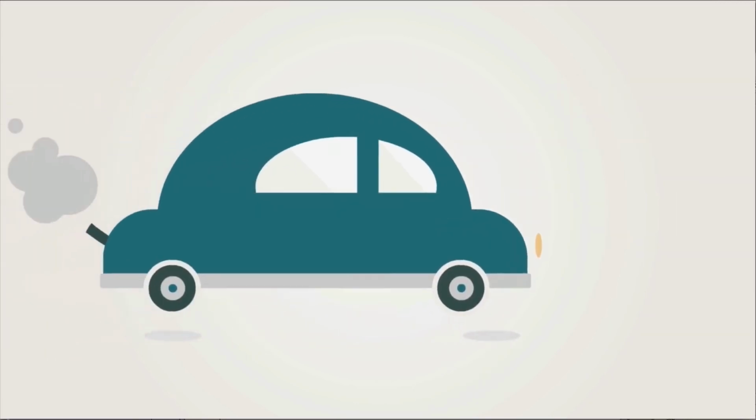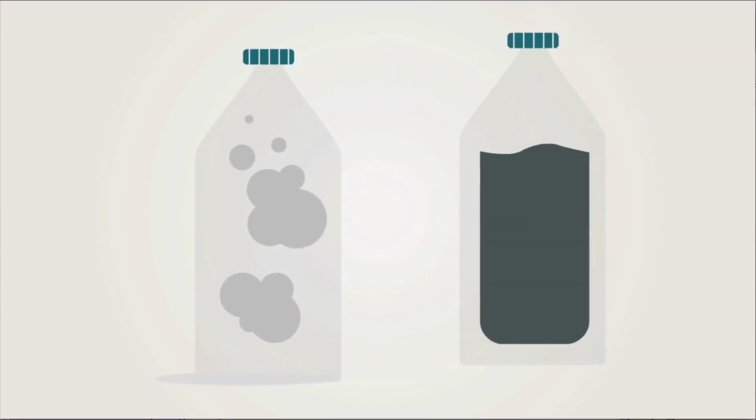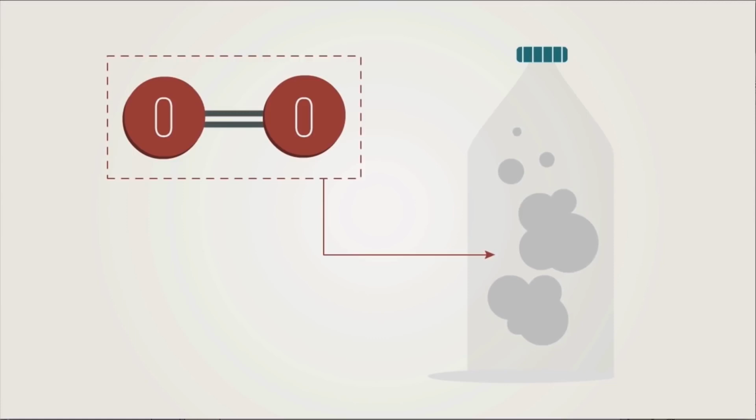If you collect all the exhaust gases from your car during a journey and squash them into a bottle so that they can be weighed, compared with the weight of petrol burnt, the exhaust gases will weigh much heavier because oxygen from the air has been added.